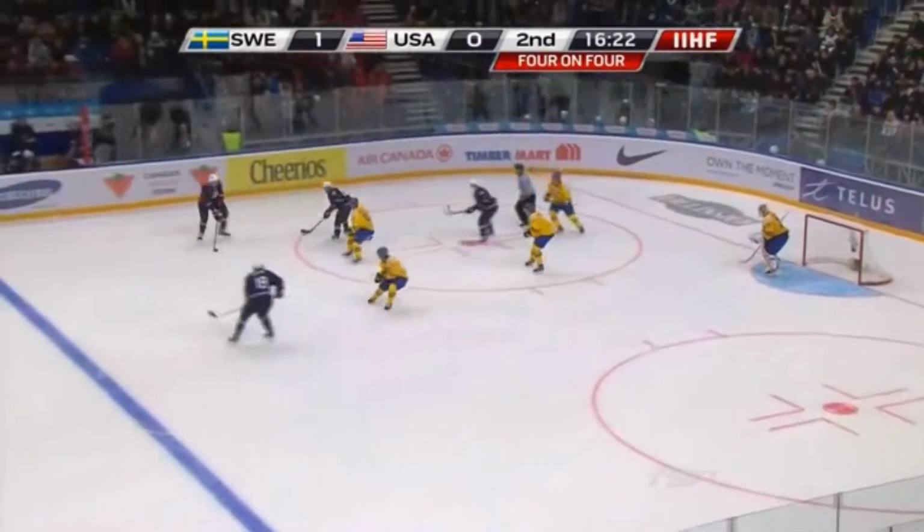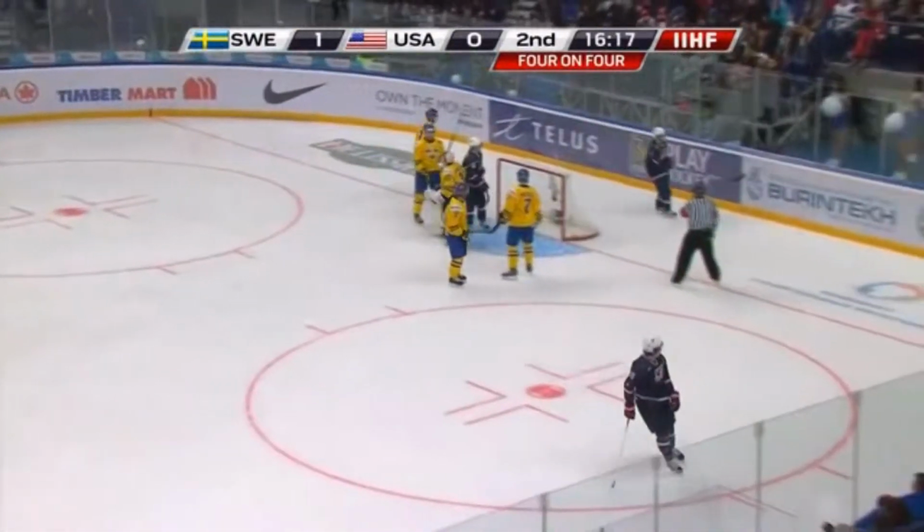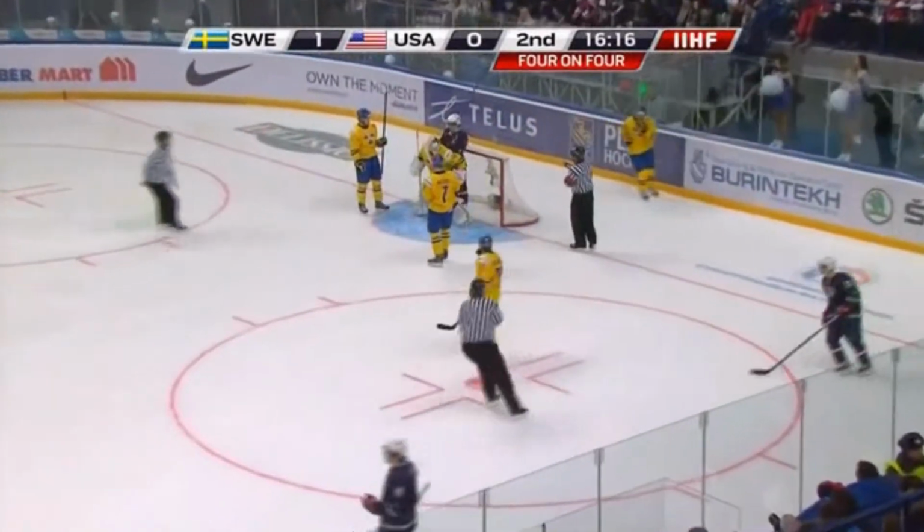Carlson for the draw against Bardreau, who wins it for Grimaldi. To Seth Jones, in, fires off the arm. It goes off Nicklas Lundstrom.